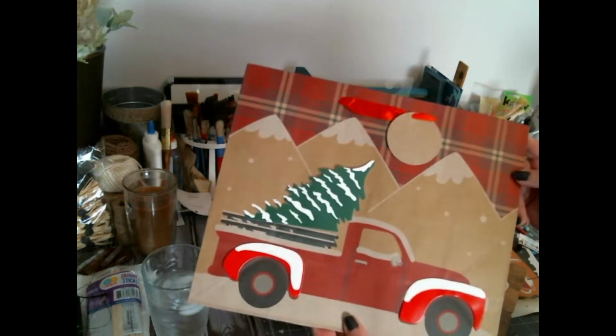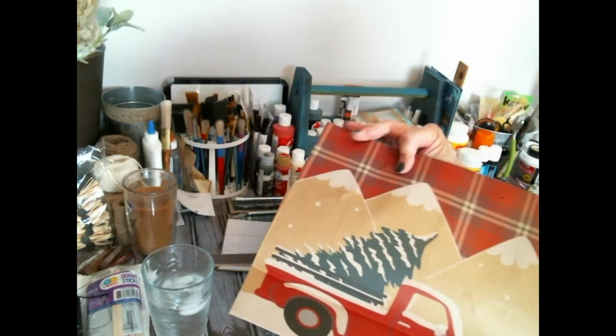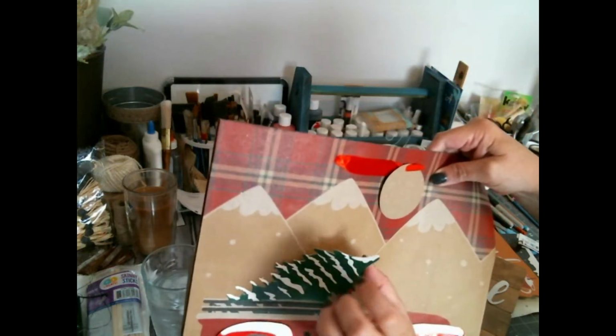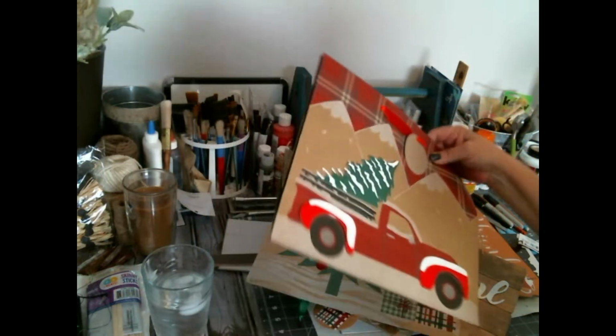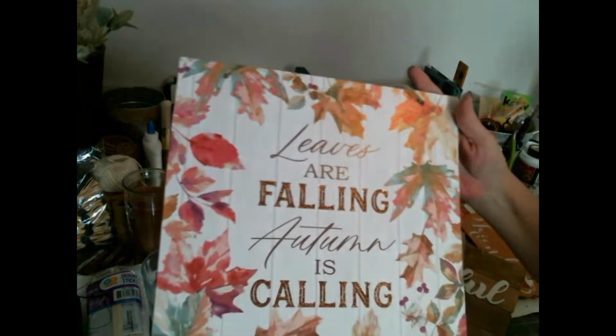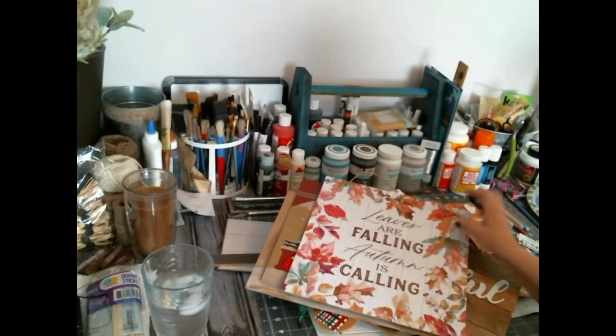And then I love this bag. Now the front of it, that tree is a separate piece, so they always make the fronts of them a little bit more embellished. And then here's just another sign. I was low on signs.